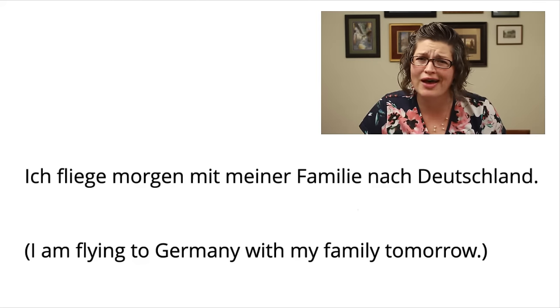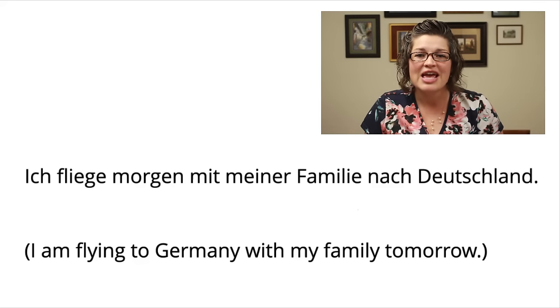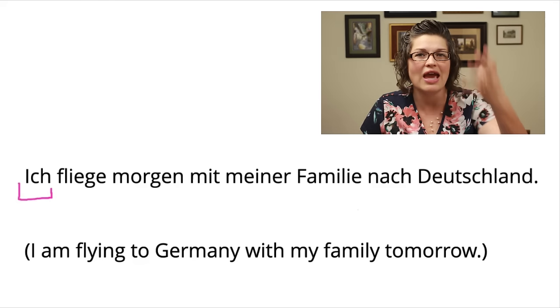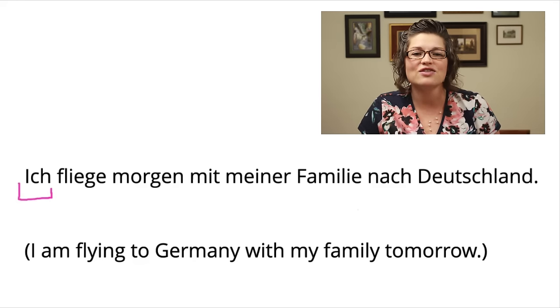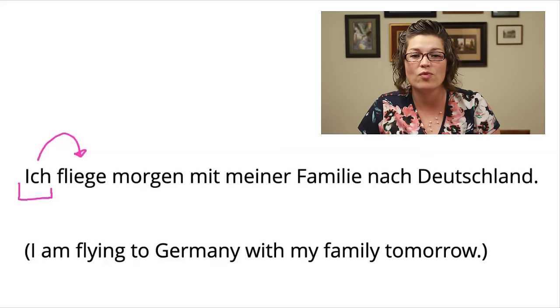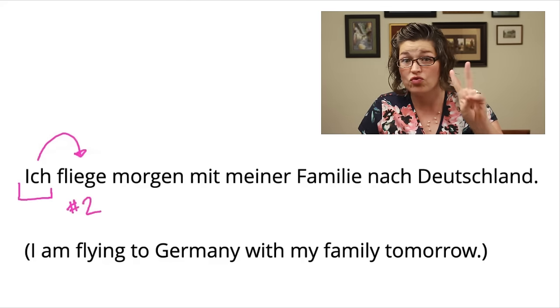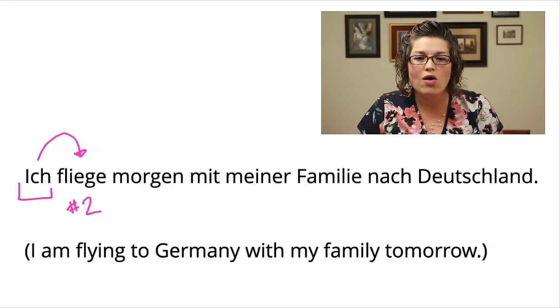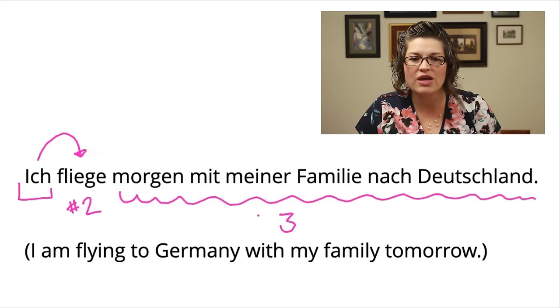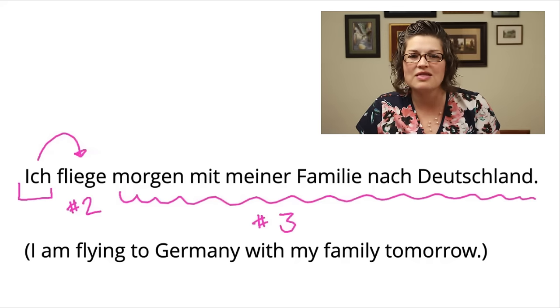Okay, so speaking of flying to Germany, here's that very sentence. If we do a slot analysis of this, this is a standard sentence. I, a nominative pronoun, subject of the sentence, put into the nominative case, comes first in the sentence. It is followed by the verb, so they're right next to each other, that's rule number 1, and the verb is in position 2, which is rule number 2. After that, all the rest of this information is position number 3, all the third elements in the sentence, okay?